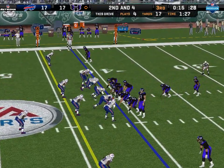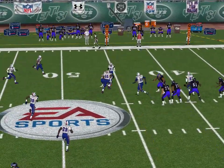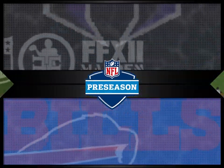Hand it off. Great fake. Throwing. This one falls incomplete.